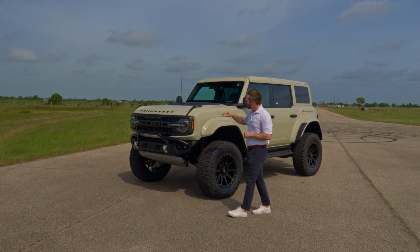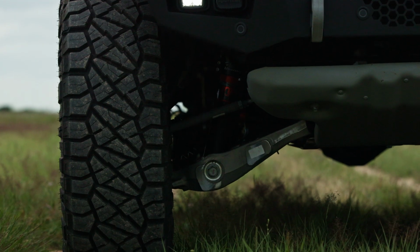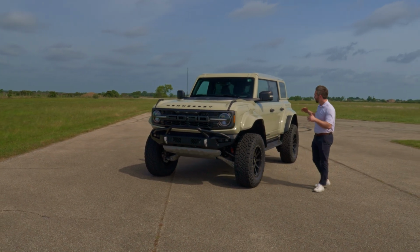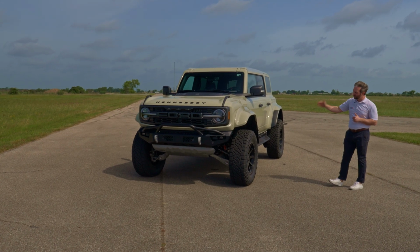So we're doing the VelociRaptor front bumper upgrade. We do a 20-inch premium wheel, 37-inch off-road tires. We increase the horsepower from the factory up to 500 horses. The amazing thing about the Bronco Raptor is you have the ability to remove the roof. It's got waterproof seats. This is, again, the ultimate weekend getaway vehicle.